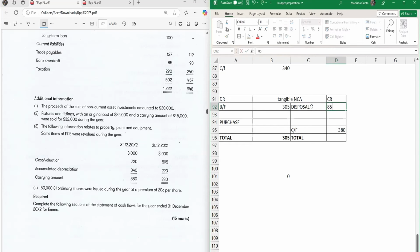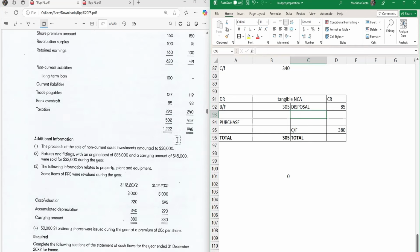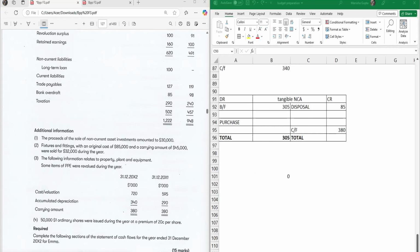And one more thing, we need to also add, just a second, have we taken the cost figure or what? 380, 305. Sorry, we have taken the carrying amount figure, but if you look at the additional information, they have provided a cost figure, right? So our brought forward amount was 595 and the carry forward amount was 720, and we have disposed 85. And one more thing, we need to check in the SOFP whether there is any revaluation surplus or not. Yes, we have a revaluation surplus. And what is the difference?